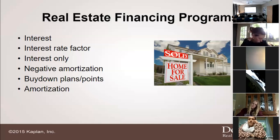And getting the interest rate, it's all based on your pre-approval. You'll figure out what interest rate you are approved for when you get your pre-approval letter.